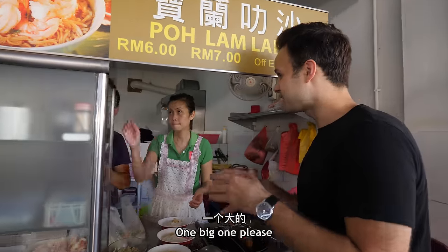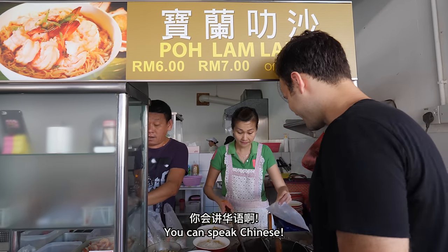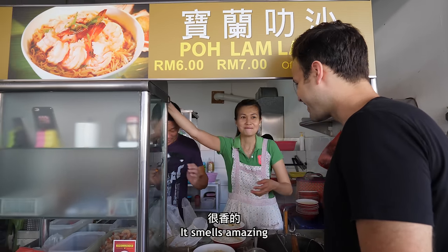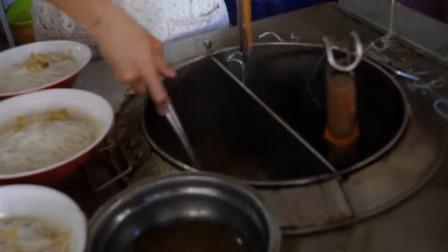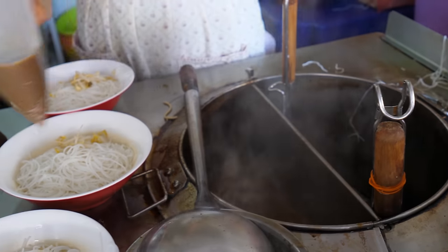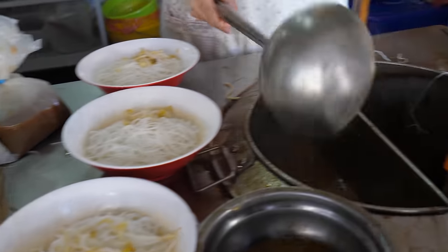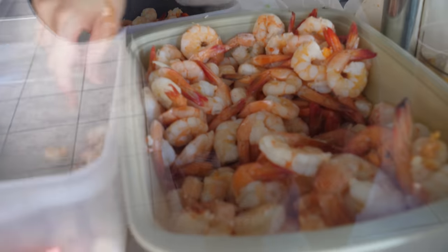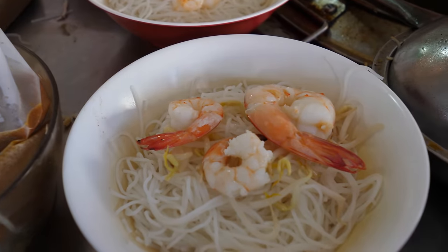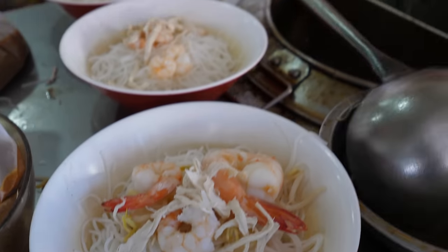Oh, that broth, look at this broth. That's the laksa broth, the Sarawak laksa broth. Oh, it's potent. Wow, you can really smell the curry aroma in there. And they're just loading it up with, you can see all the shrimp over here. Oh, look at that fat shrimp. Oh, here comes the broth.